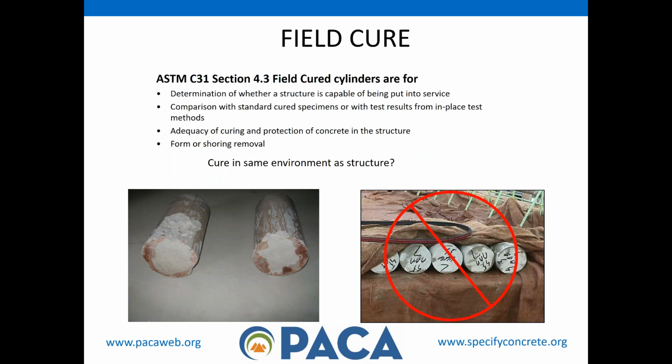You see a lot of field cured cylinders out there. Now, the idea behind field cure cylinders is the initial cure is the same, 60 to 80 degrees, but then they go out and are cured the same as the structure, and I use the word same in quotation marks. You see on the left, oh, we'll spray these cylinders with some curing compound, they're fine. But on the right-hand side, here's what happens often. That bridge deck's being protected nice and wet with the wet burlap. Why are those cylinders white? Why aren't they getting any water? Are they being cured the same as the structure? No.